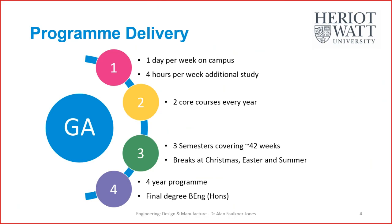There are 3 semesters, unlike the traditional undergraduate degrees that finish after the second semester. These graduate apprenticeship programs at Heriot-Watt have 3 semesters, which cover about 42 weeks of the year. There's still the traditional breaks at Christmas and Easter, and the summer break is still there, but it's a lot shorter than the undergraduate break is normally. That's basically the August and a bit of July, a bit of September, that kind of thing.